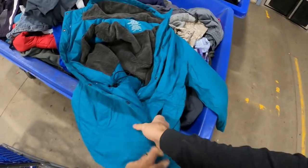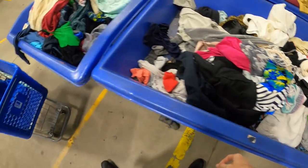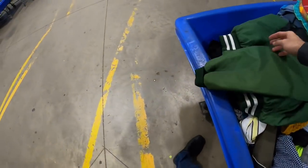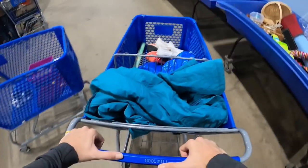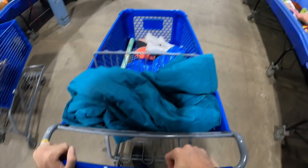Always double check the condition of clothing, especially when you're looking through the bins. At our location, what they do is they rotate, so they have the rotations. This section here is all clothing. I walk up to this satin style vintage looking jacket, but it's some sort of school brand that doesn't resell well. I was looking for something a little bit more pop culture. Obviously didn't find it, no big deal.